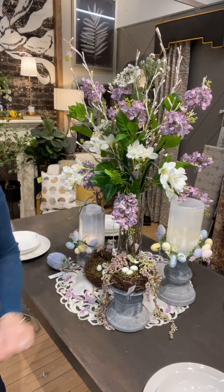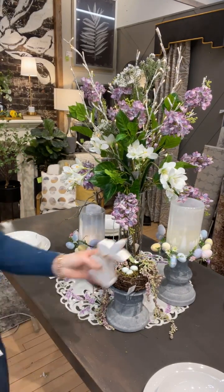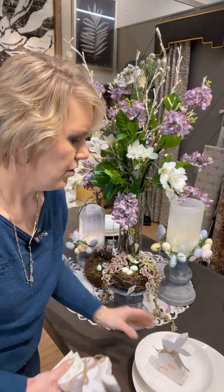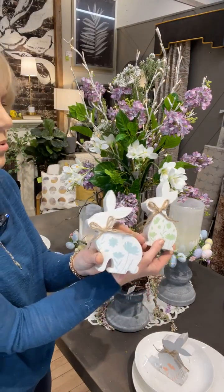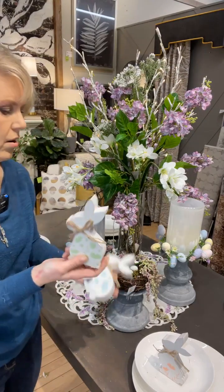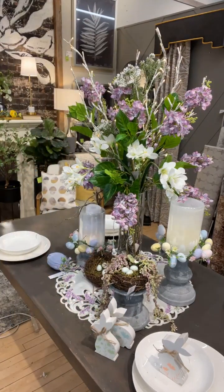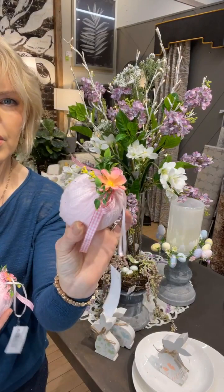An easy way to add a little more Easter to that would be to add the bunnies to our dishes. If you did the bunnies in the dishes, they come in 3 different color palettes. You've got a blue one, a green one, and a pink toned. They're all $9.50 each. And in the bowls on your plates, you could also throw a little sweater knit egg. These are 4-inch eggs. They have these cute little gingham bows.